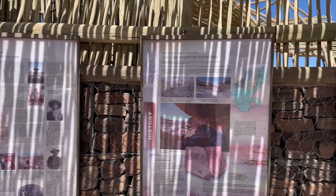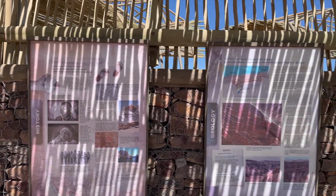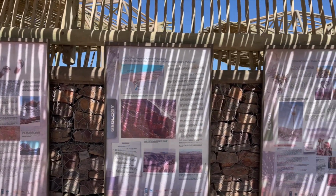The entrance to the main viewpoint of the Fish River Canyon offers a wide range of information about the canyon, from its history, the geology, its flora, fauna, and attractions.